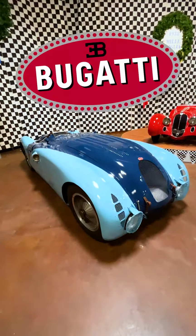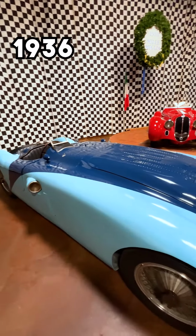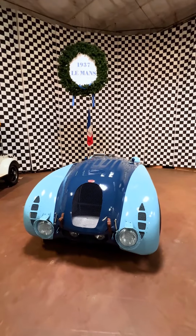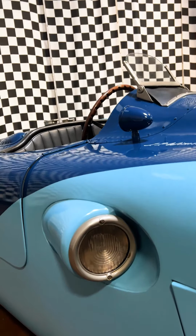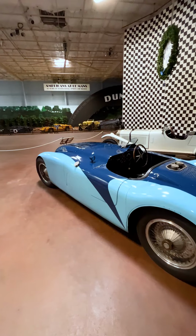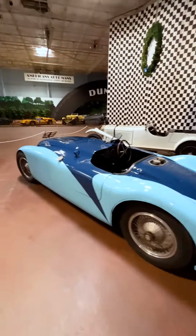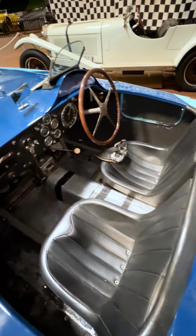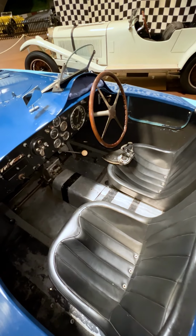This is the most important Bugatti ever made. This is the 1936 Bugatti 57G tank, and it was the overall winner at the 1937 24 Hours of Le Mans. Only three original 57G tanks were built, and this is the only surviving car. It was known as the aerodynamic mule due to its unique body styling, and it was the first Bugatti to win a major race, as well as set many distance and speed records that stood for almost 30 years.